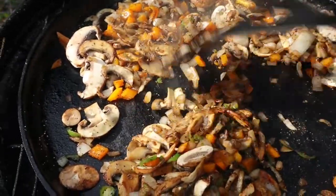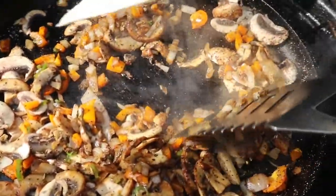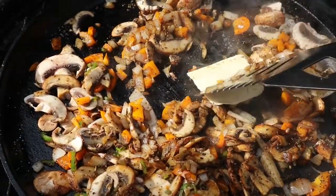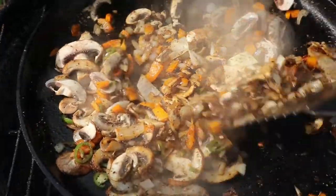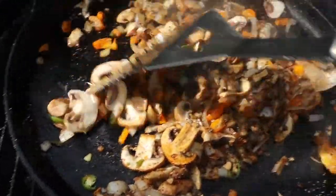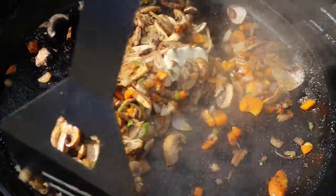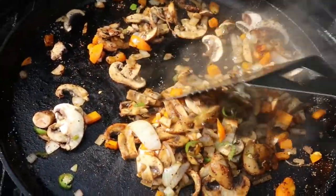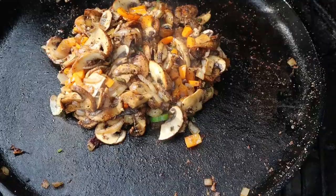We're almost there. You can see that the color is starting to change on the mushrooms especially, and the peppers are becoming translucent. And we're just adding a little bit more butter because we're about to add the eggs, and we want to make sure that none of this is going to stick to the cast iron skillet, especially the eggs. It's not hard to cook with this, especially over a fire. It's just hard to keep the temperature the same all around. That's why the cast iron skillet helps a lot when you're trying to do something like this.